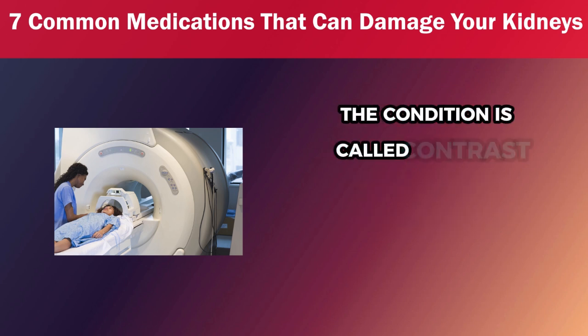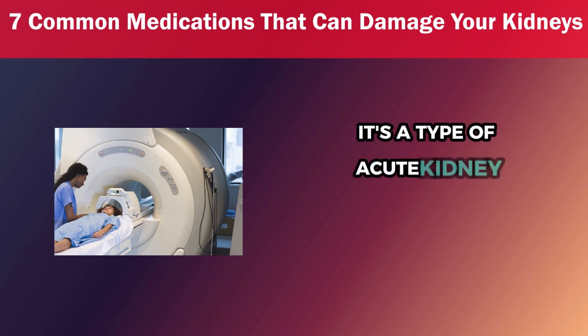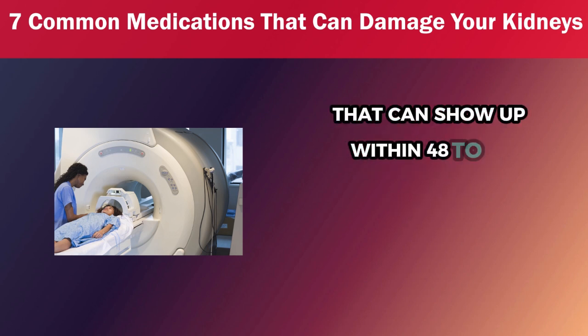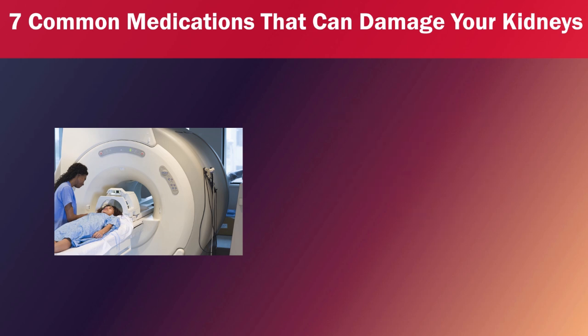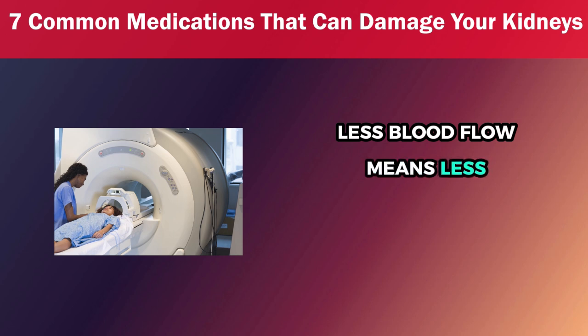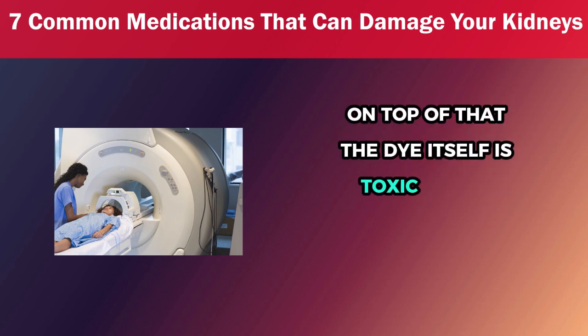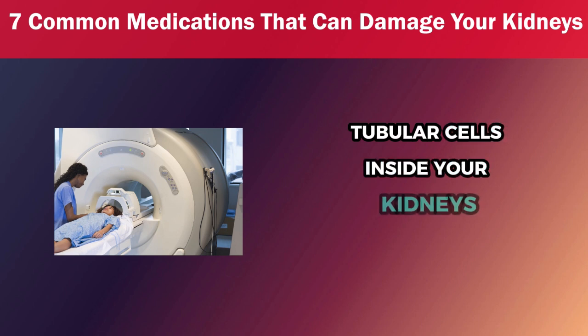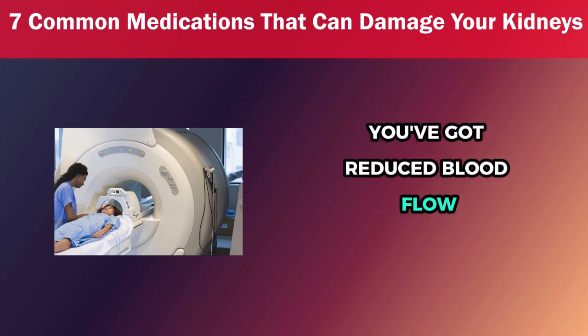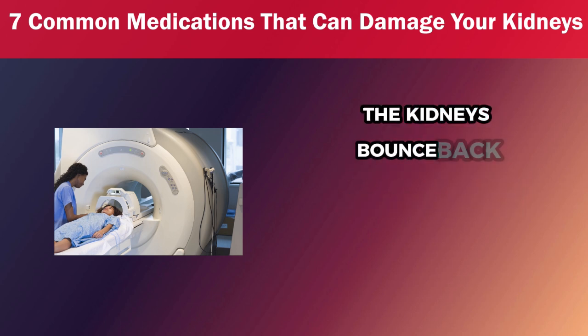The condition is called contrast-induced nephropathy, or CIN for short. It's a type of acute kidney injury that can show up within 48 to 72 hours after the scan. What's happening behind the scenes is this. The dye causes blood vessels inside your kidneys to constrict. Less blood flow means less oxygen, and without oxygen, the cells inside your kidneys start to suffer. On top of that, the dye itself is toxic to the delicate tubular cells inside your kidneys. So now you've got reduced blood flow and direct cellular damage. It's a double punch.